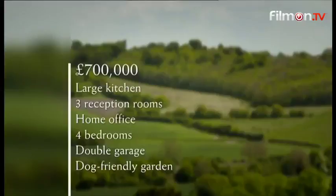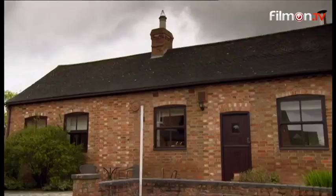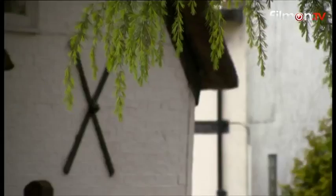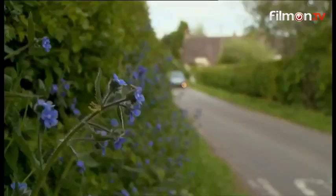For a maximum budget of £700,000, Rhys and Cathy would like a large kitchen, 3 reception rooms, a home office and 4 bedrooms. A double garage and dog-friendly garden are desirable, and whilst Rhys likes nooks and crannies, Cathy is after clean lines and bright spaces. So quite a demanding wish list, but we found 3 great properties to tempt them with. At each, I'll be getting them to guess the price before I reveal it, and the final tour is our mystery house, which could just polarise opinion.